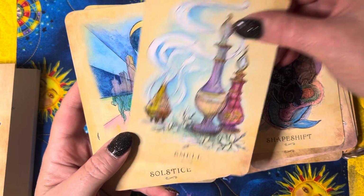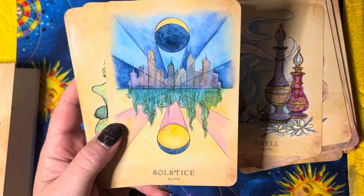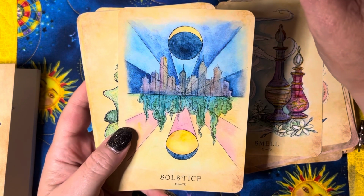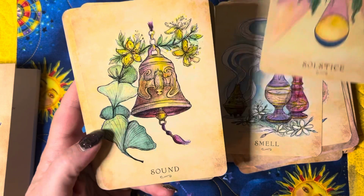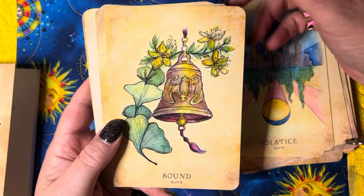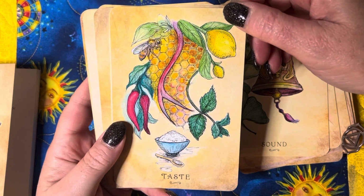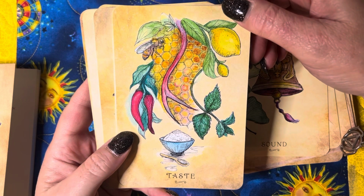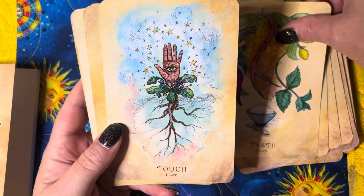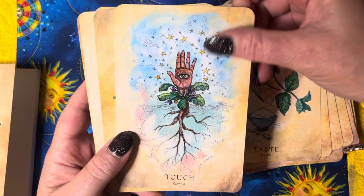So, the way I work, I will at least entertain the system. That sounds so condescending. I don't mean it that way. I will look at it, see if it resonates with me. If it does, then I'll use it. And if it doesn't, I will use the cards the way that feels right. But I am very intrigued by the system. I love these cards so much, though. Wow.